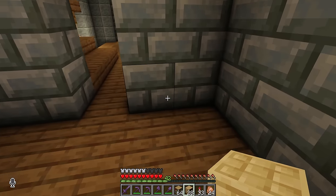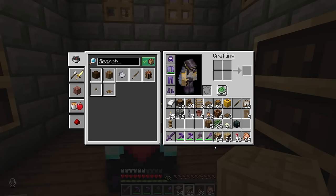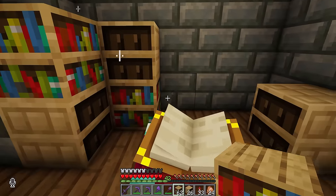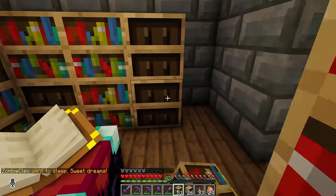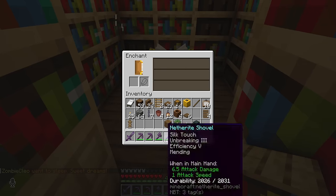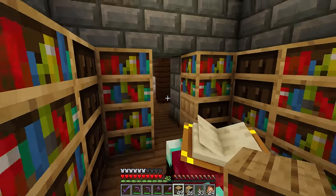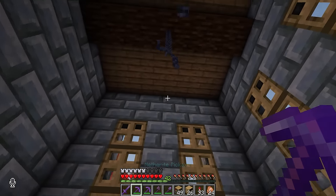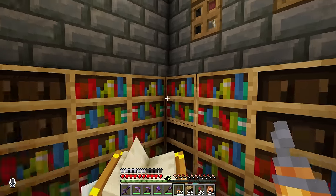Maybe like that. Maybe put one here and one like here, right? And then we should be able to go 1, 2, 3, 4, 5, 6, 7, 8, 9, 10, 11, 12, 13, 14, 15. Perfect. So that will still get us to level 30 enchantments, I believe. It should, anyway. I feel like this lantern is a little bit too low. Let's raise it up by one. Yeah, that's a bit better.